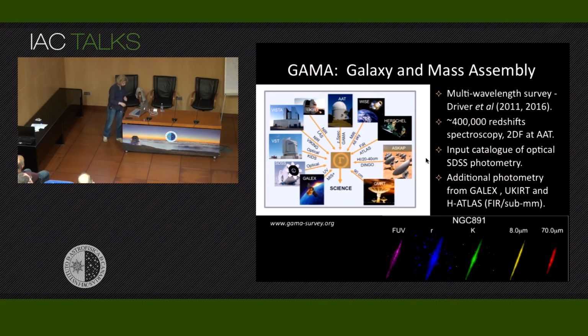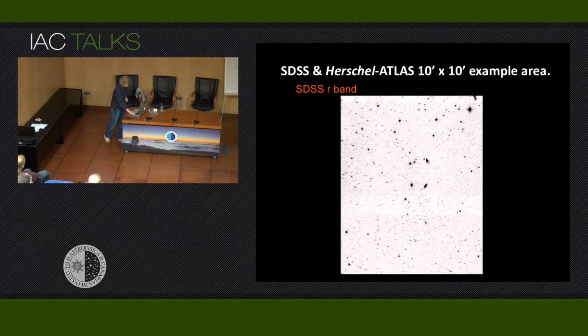So this is one example of the multi-waveband data we've got from one galaxy, NGC 891. You can see here from ultraviolet through to the submillimeter, and the observations and how it changes the appearance of the image. And I thought I'd show you a small patch of the area. This is roughly a square region in the R band, so an optical SDSS image, showing a source in the center which we know is a submillimeter detected source.